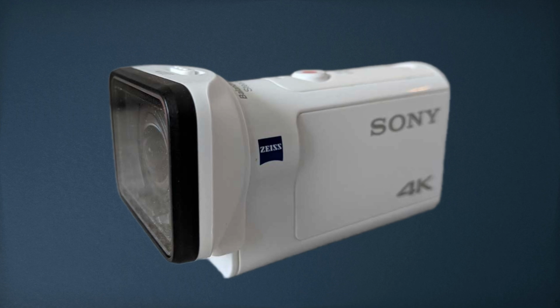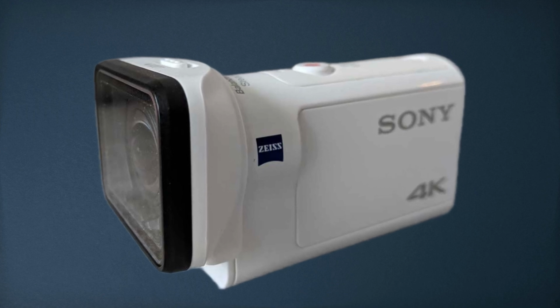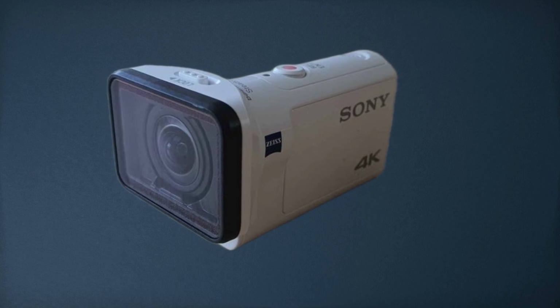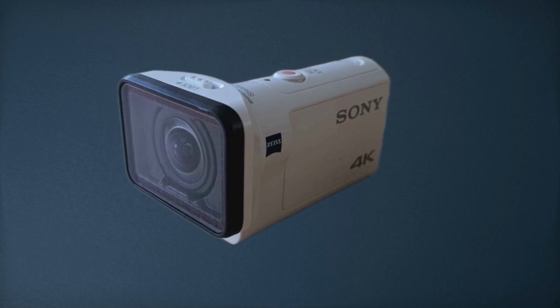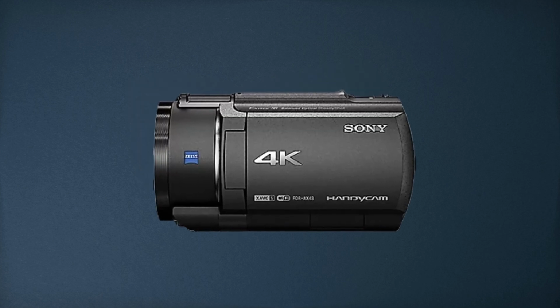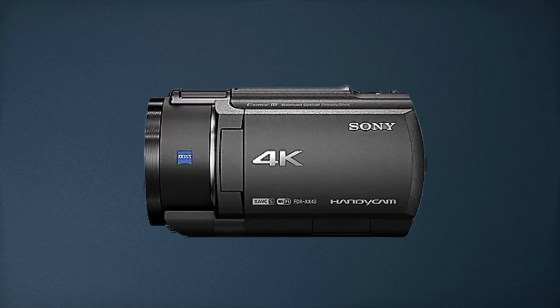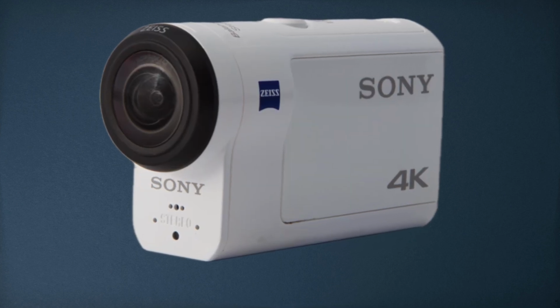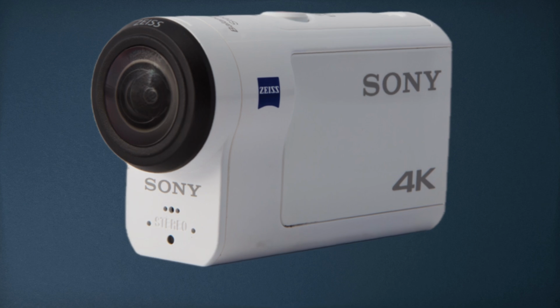Number 6, Sony FDR-X3000. Sliding into number 6 is the impressive Sony FDR-X3000. Picture this, you're on a thrilling motorcycle ride along a scenic coastal highway. You want to capture those breathtaking views without worrying about shaky footage. The Sony FDR-X3000 features balanced optical steadyshot technology that keeps your video smooth even on bumpy rides.